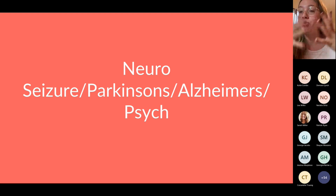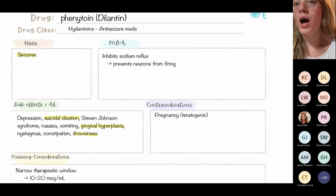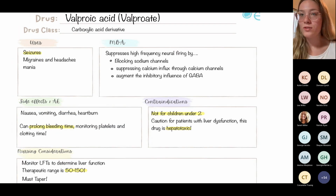Up next, we're going to talk about neuro. So drugs for seizures, Parkinson's, Alzheimer's, and psych. Okay? Up first is our phenytoin, our Dilantin, very good for seizures. Unfortunately, this has a very narrow therapeutic window, 10 to 20. Additionally, this can cause gingival hyperplasia and drowsiness. Note, lots of our seizure meds are going to make them very drowsy, so they shouldn't be making any crazy decisions or driving vehicles.